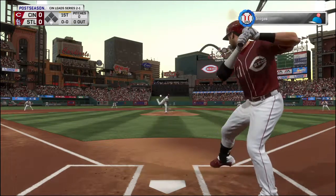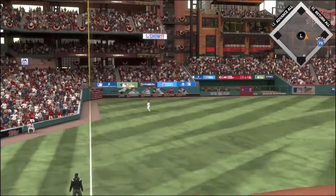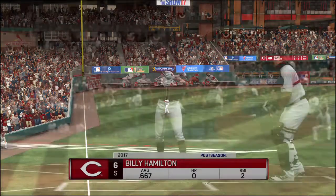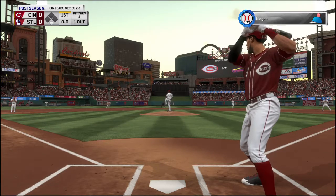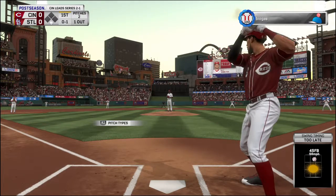Left fielder, number 31. That's lifted the other way out to left. Ozuna is under it, and he hauls it in for the first out of the inning. Here's Billy Hamilton standing in. Fielder number 6, Billy Hamilton. Delivery to him on the way. Swing and a miss just behind a lively fastball.